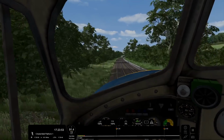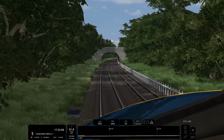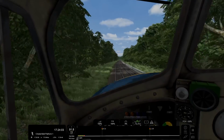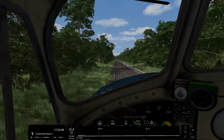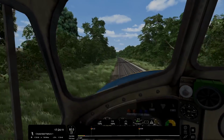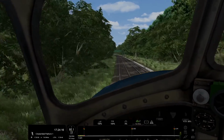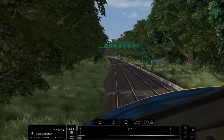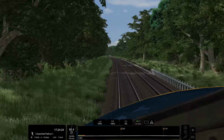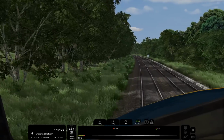Only 8 miles to go until Chesterfield. It's a very curved bridge. Lovely. Yeah, Just Trains have really stepped up in quality over the past few years. All the bridges on this route could easily be generic bridge assets, but it's not. They've been made to actually fit the route, which is nice. I might actually make 95 at this rate, which would be good.